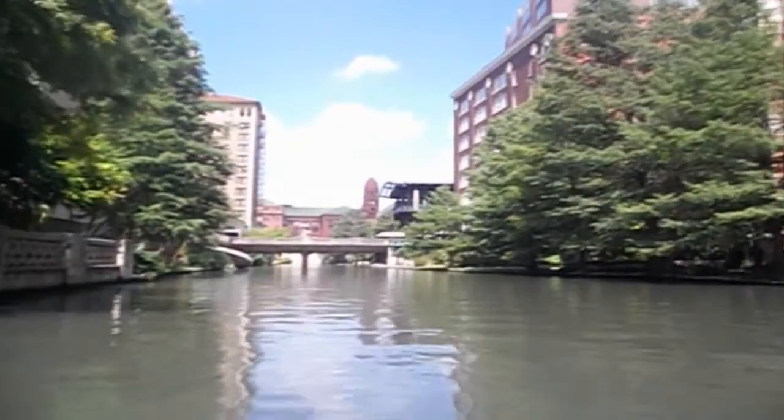See that beehive-shaped structure downriver? That's the Bexar County Courthouse, constructed in 1896. That's the largest, oldest, continuously active courthouse found in the state of Texas today. On the left side of the boat is the Tower Life Building.